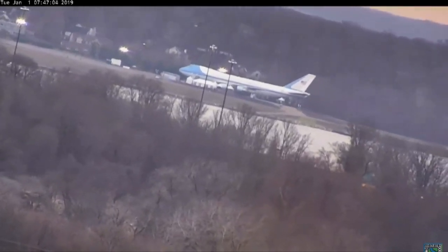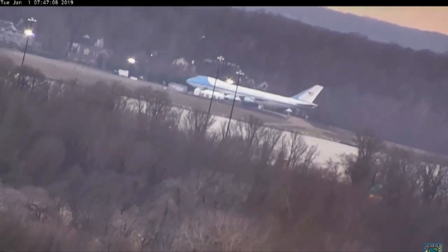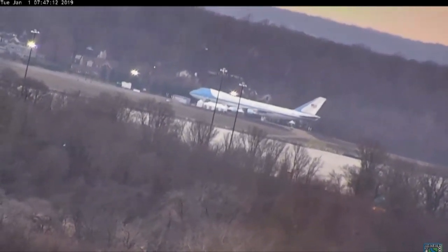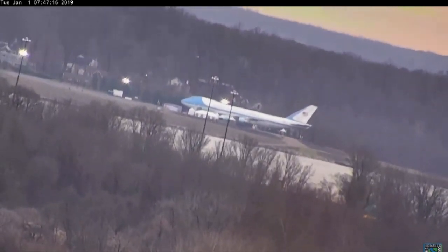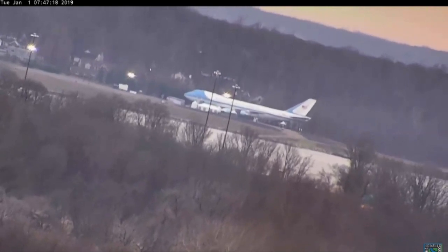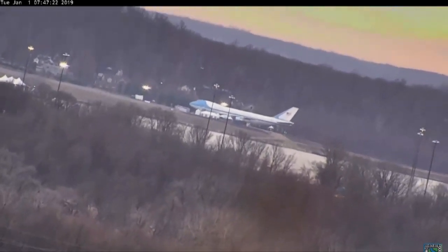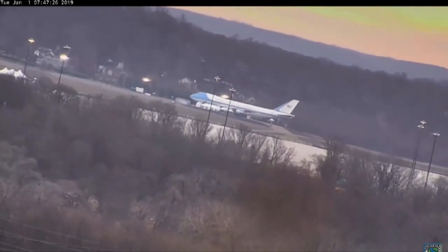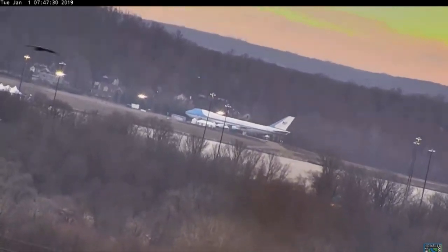So the exhibit is still going on, but you might need to get there pretty soon. It's at 165 Waterfront Street, and it'll stay through the holiday season, but probably will leave pretty quick. So if you want to go see a replica of Air Force One, this is an awesome time to do that.